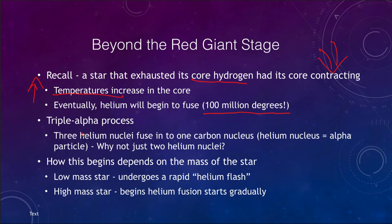And helium is fused through what is called the triple alpha process. In this case, 3 helium nuclei will fuse together to form 1 carbon nucleus. And the reason it's called the triple alpha process is that scientists call the helium nucleus the alpha particle. So that's where it gets its name.